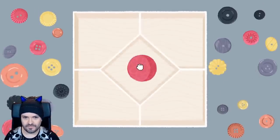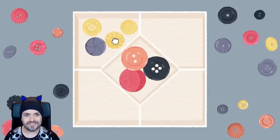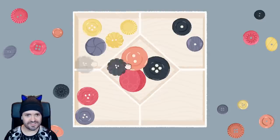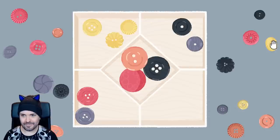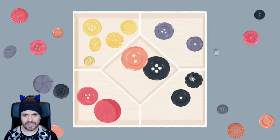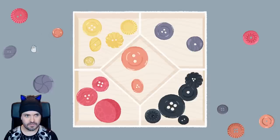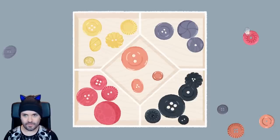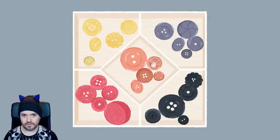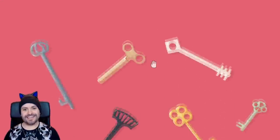Buttons. Big button. Another big button. Another big button. Oh, see, no, I want to put them in, like, style order. But I think they have to go in size. Ah, this is going to really annoy me. Can I do colour? I hope I have a new colour. Please let me do colour. Please, please, please. They have to be organised by something. Oh, thank God! Whew. That would have really annoyed me.